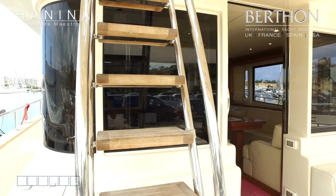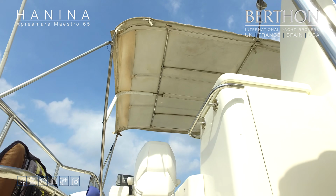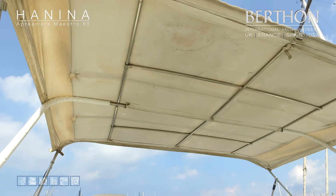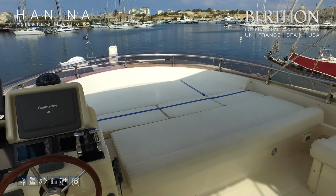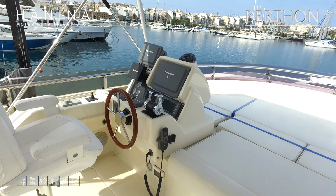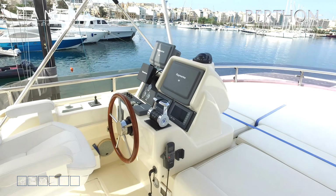So we have a beautifully built stainless steel ladder. Takes us up through the coaming on teak treads. Over to the starboard side looking aft, we have the tender and dinghy deck. Large forward sun pad. There's a Besson's-only chair over on the port side with the main console. We have an E80, an E120. We have a Maritron DSM. She's fitted with a bow thruster.